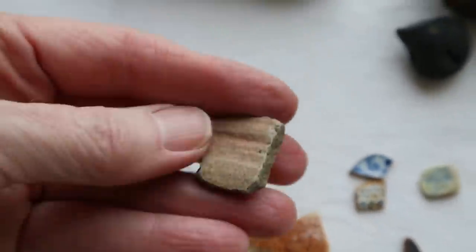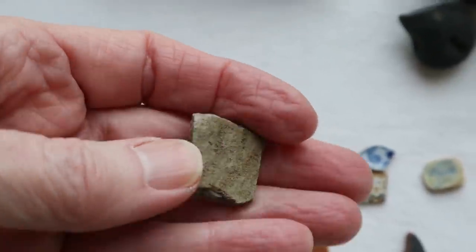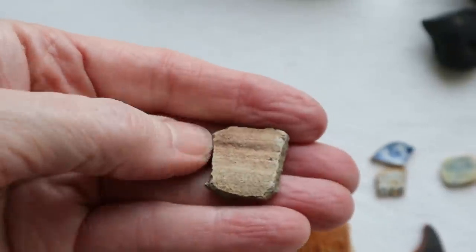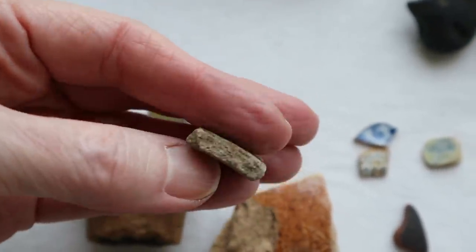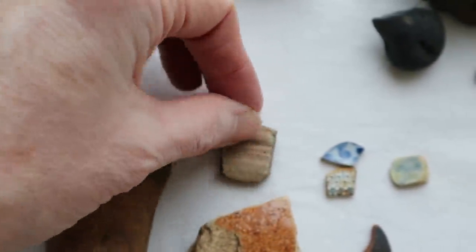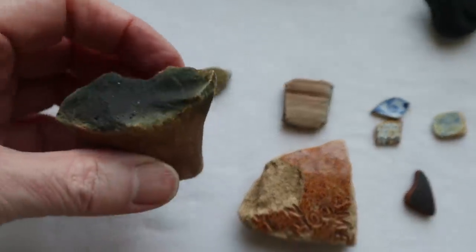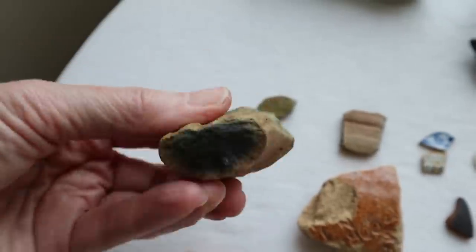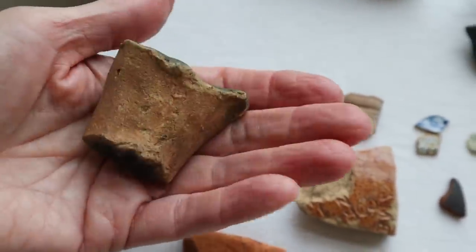This piece here is very crude. Look at that. I mean, this has got to be medieval. It has to be early. That's very early, but yeah. I can't tell you what that is. We're not experts. This is a piece of medieval. I love this. This is a great old piece of pot. And it's a piece of handle.